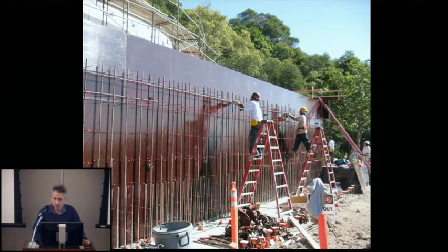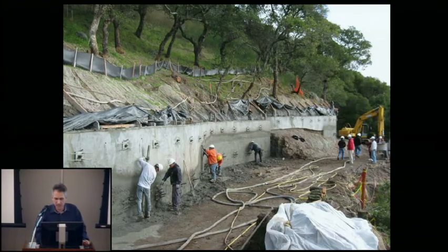This is a house in Marin County. This is the wall the architects got. Smooth, beautiful wall, and this is the wall that we got. A wall that doesn't require any formwork at all.